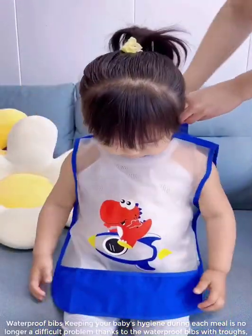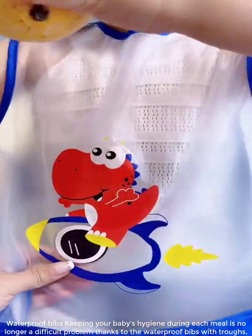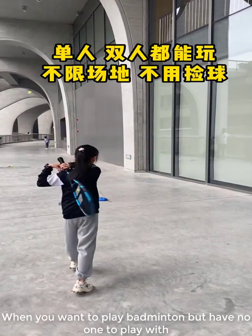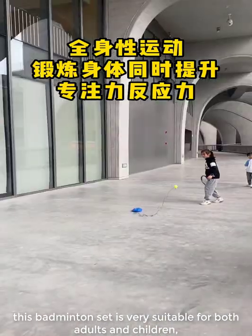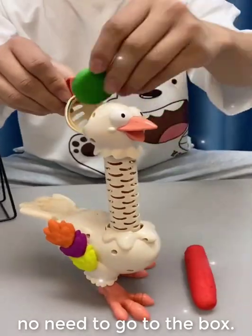Waterproof bibs keeping your baby's hygiene during each meal is no longer a difficult problem thanks to the waterproof bibs with troughs, moms. When you want to play badminton but have no one to play with, this badminton set is very suitable for both adults and children, no need to go to the box.